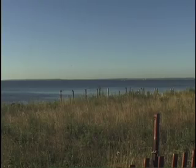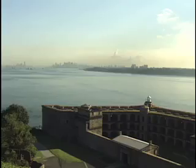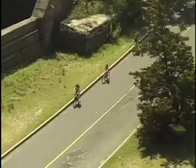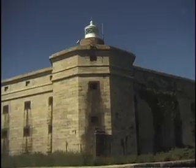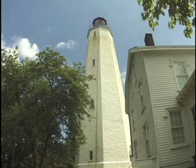Gateway National Recreation Area offers miles of beaches, wildlife preserves, and historic forts, where people can hike, bicycle, and birdwatch, all in the boroughs of Staten Island, Brooklyn, and Queens, and at Sandy Hook in New Jersey.